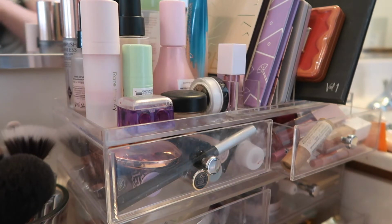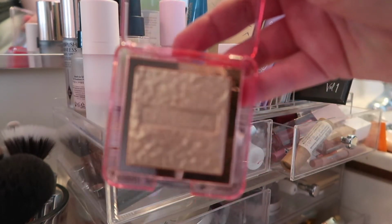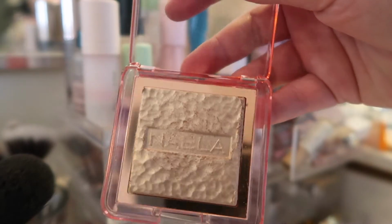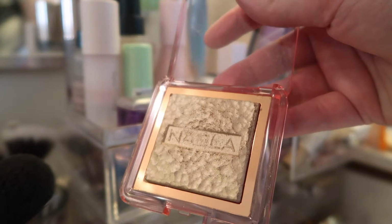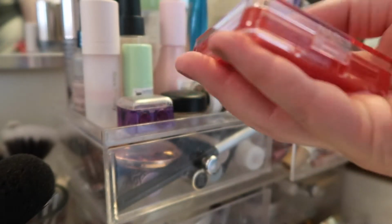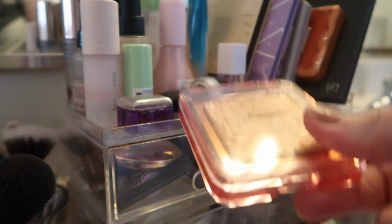I also decided that I'm going to get rid of this Nabla highlighter. This is in the shade Amnesia, and I do think it's really pretty, but I think it's just slightly too dark for me on the skin, so I am going to be selling this.